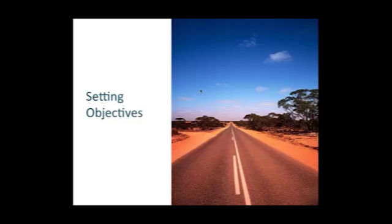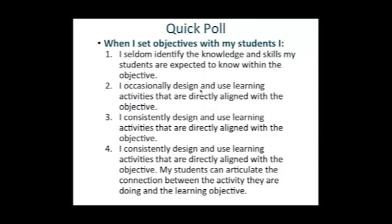So, setting objectives. It's that process of letting kids know what you expect them to know, understand, and be able to do. We're going to start off with a poll here. In just a moment, we're going to activate a poll, and you're going to see truncated versions of these 4 questions. And understand we have hundreds of people in this webinar, so you've got a great deal of anonymity right now.